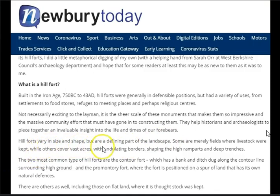Hilltops vary in size and shape, but in dividing part of the landscape, some are merely fields where livestock were kept, some cover vast acres with undulating borders shaping the high ramparts and deep trenches. The two most common types of hill forts are the contour fort, which has banks and ditch dug along the contour line surrounding high ground. I'm going to talk a bit more about those in a minute.